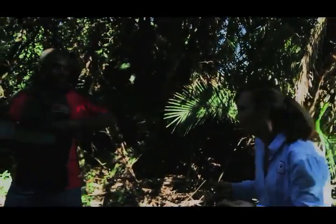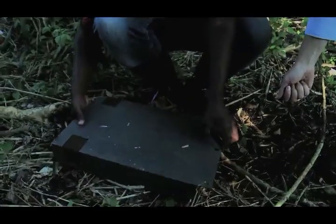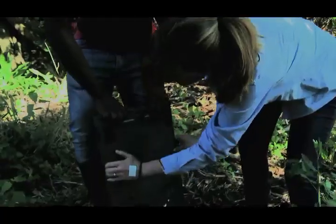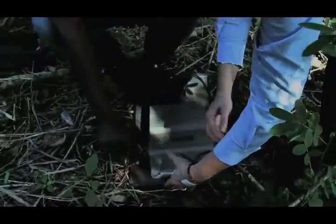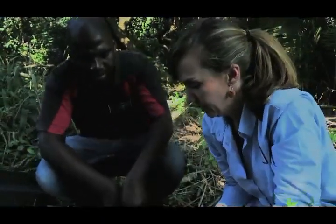So today we had to retrieve the song meter, which has been up over the breeding season. The reason for that is we want to see, in response to us clearing the alien plants and doing the rehabilitation activities, does it have any effect on the frog populations? So that's our data card.